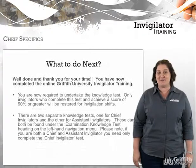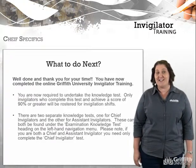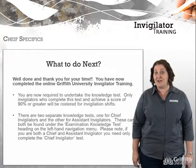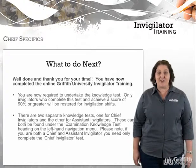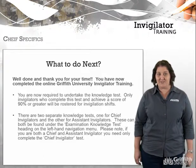This concludes Module 8, which is the last module in this invigilation training. Below you'll find the textual content and a final short test. In addition to working through each module, you are now required to undertake the final knowledge test. As mentioned in the introduction, only invigilators who complete this test and achieve a score of 90% or greater will be rostered for invigilation shifts.